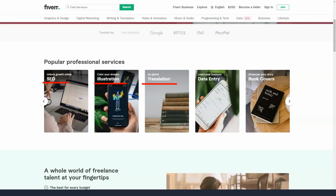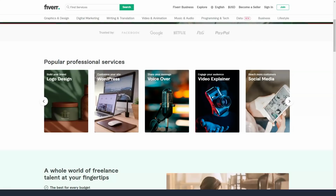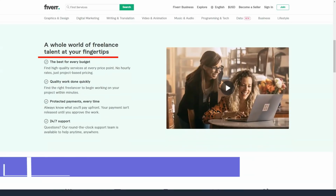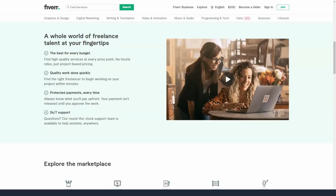To start making money on the Fiverr service, you need to go through a simple registration. You can register in the system using your Facebook or Google accounts. Also, users are given the opportunity to register by entering an email. After registering an account, you must familiarize yourself with the rules of the service, which will help you understand the first steps of making money on Fiverr.